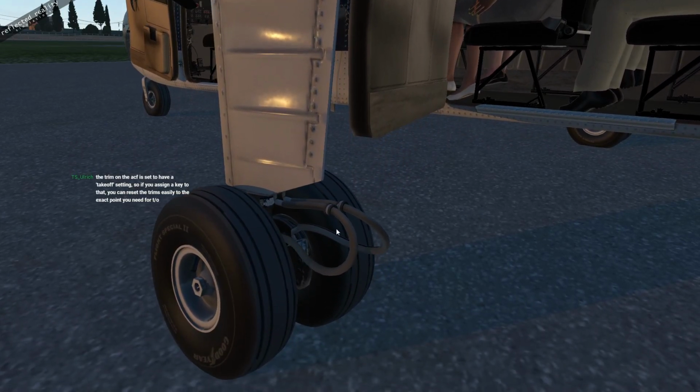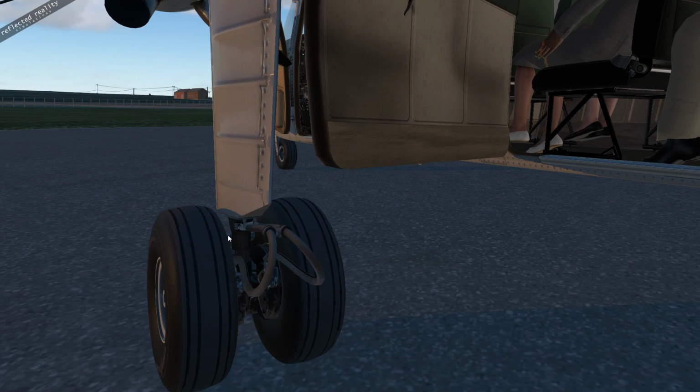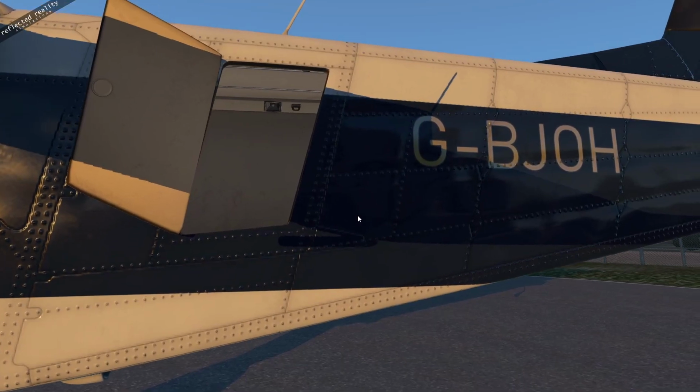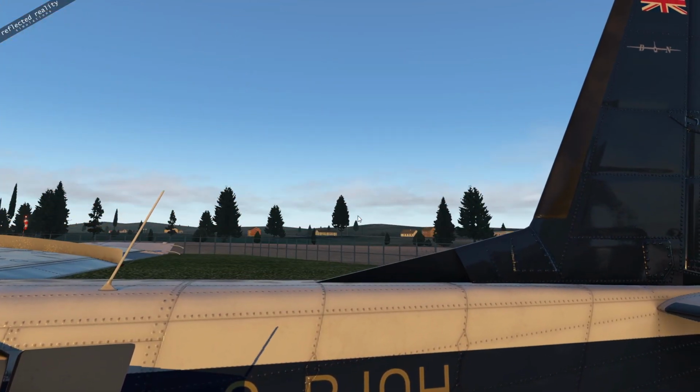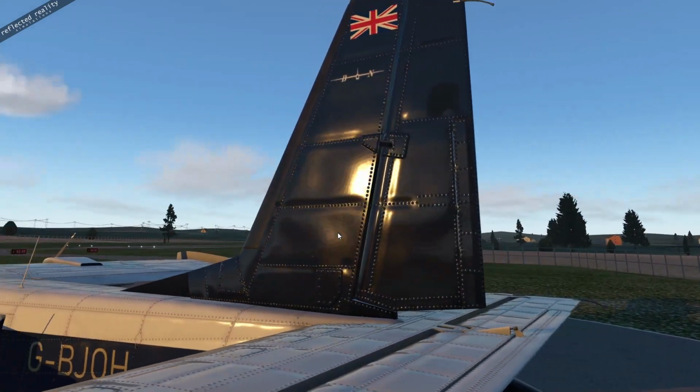It's almost like a skeletal animation on the brake lines. If you do a replay, you can see the animation on the brake lines. That's really nice. We've got the baggage hold down the back, and even simple things like the texturing on the tail, the way it reflects the light, is just amazing.